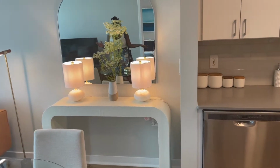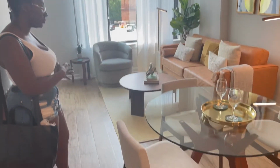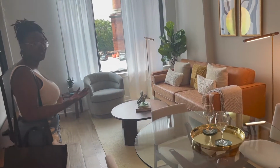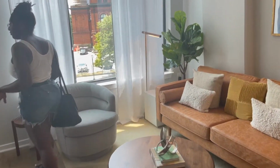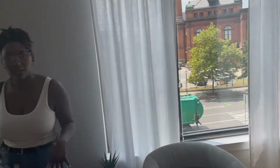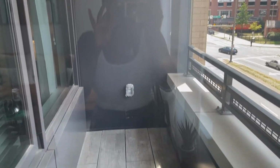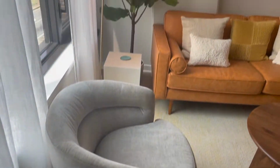So this is your dining area. And then your living room, which is kind of small for my liking, but if it's just yourself and another person, it should be fine. And then we have a balcony out here. It's really small though. So anyway guys, here's the balcony. We can't walk out there, but it's really small. You can probably fit one or two very small chairs out there. So let me give you a big pan of the living room.